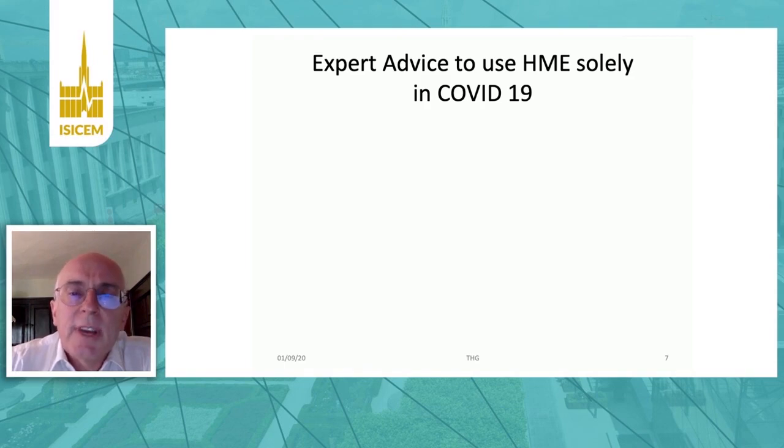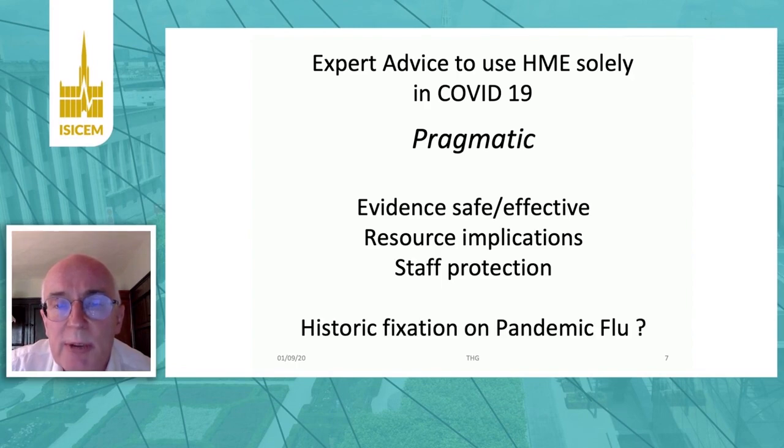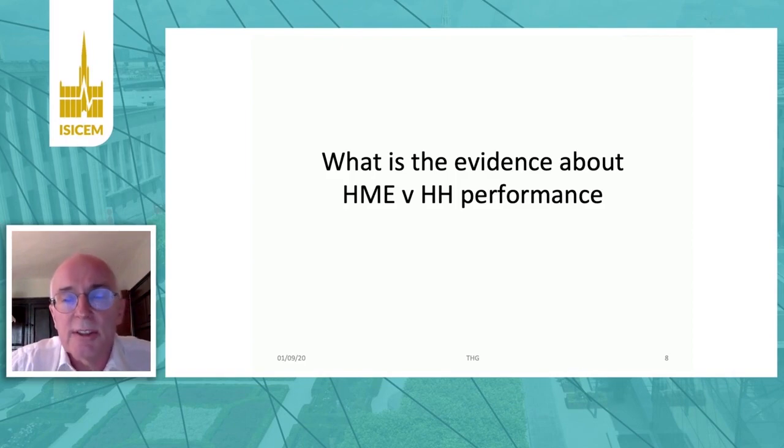So this advice going into COVID was to use HMEs solely. It's a pragmatic advice. The evidence suggested that they were safe and effective. There are resource implications in using them compared with accessing heated humidified circuits, and it was felt to be safer for staff. But there was a historic fixation on pandemic flu in coming up with these recommendations.